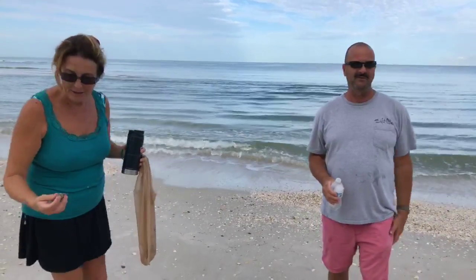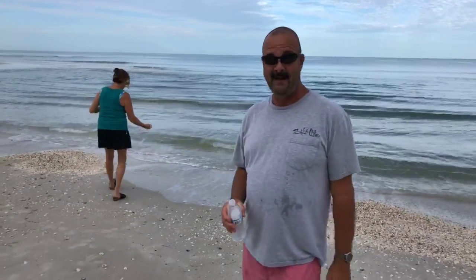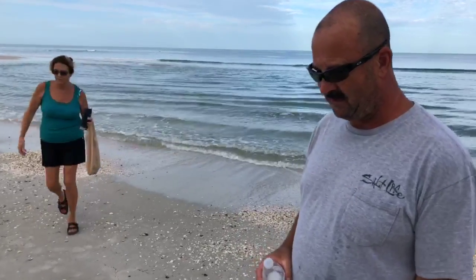That's the first time I've ever seen a manatee. Really? Well, there you go. It's nice to know they're still here. Yeah, I thought this dredging scared them all away. No, that's a great morning.